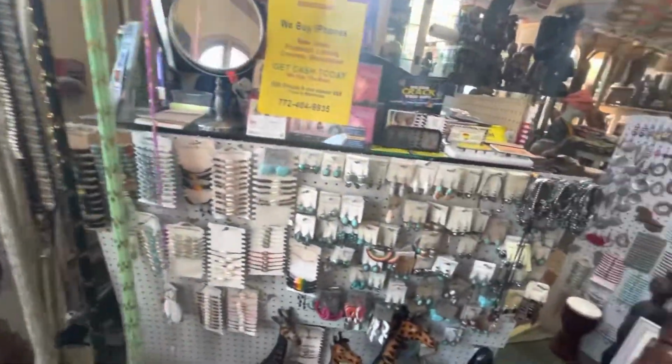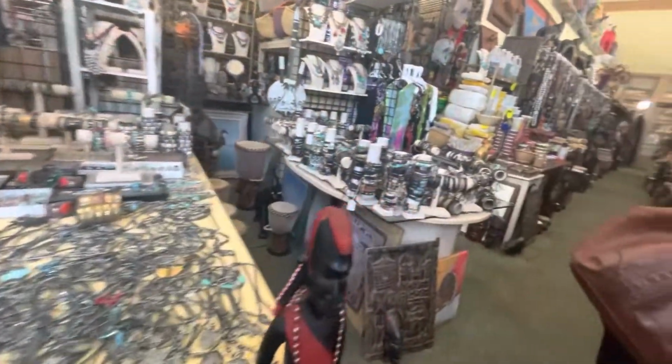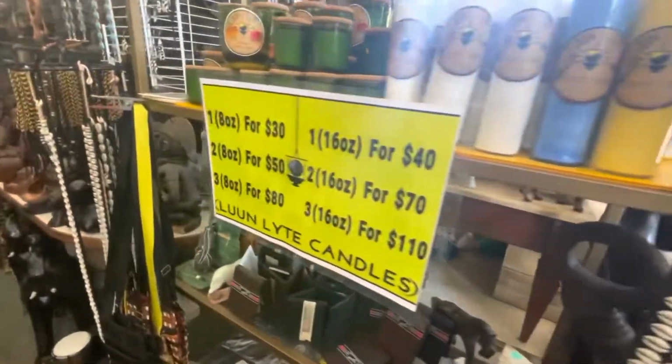But my personal favorite part about this store was just finding out that everything here is handmade. The store owner here has been working at this particular location for a very long amount of time, and it's just amazing. So if you're definitely in the Fort Pierce area, I recommend checking it out, because this store is not something that you want to miss out on.